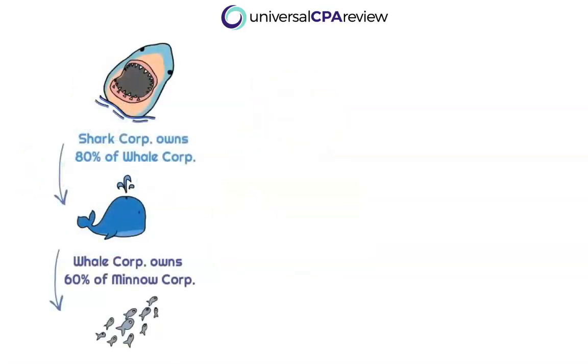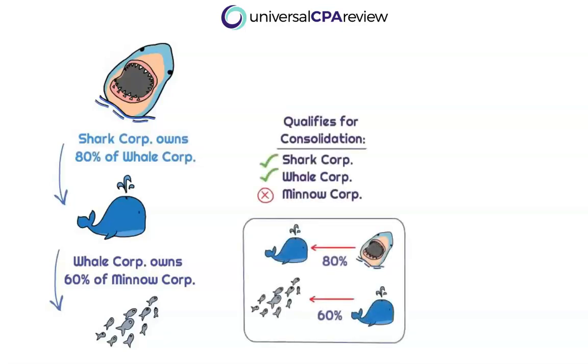But it's not always going to be that straightforward. Let's say now that Shark Corp owns 80% of Whale Corp, while Whale Corp owns 60% of Minnow Corp. Which of these 3 entities are going to qualify for consolidated filing status? Shark Corp is going to qualify because they own 80% of Whale Corp, so Whale Corp is still going to qualify and fall within this consolidated tax return. But because Shark Corp doesn't directly own Minnow Corp and Whale Corp only owns 60% of Minnow Corp, they're not going to meet the 80% threshold. So Minnow Corp would not qualify for consolidation.